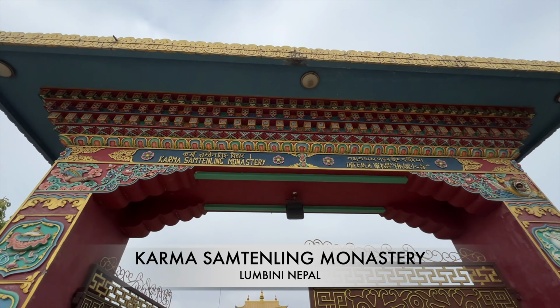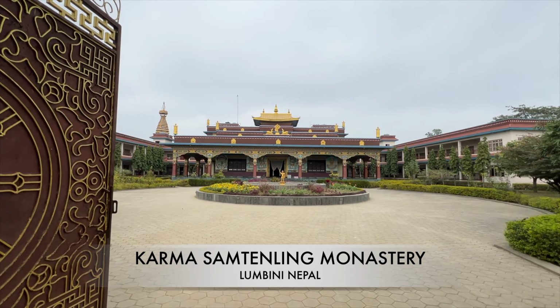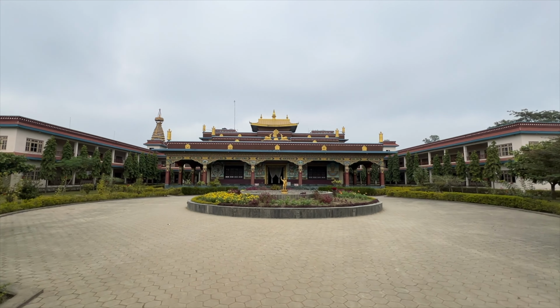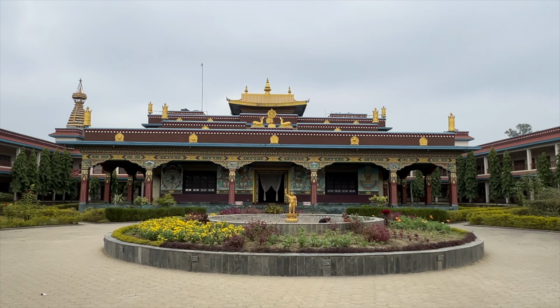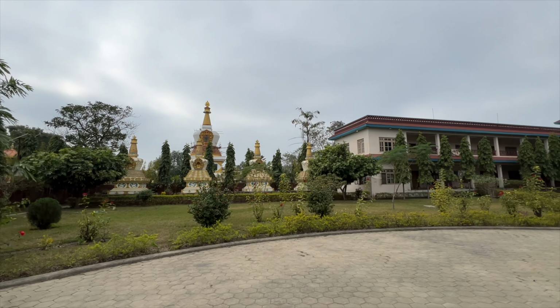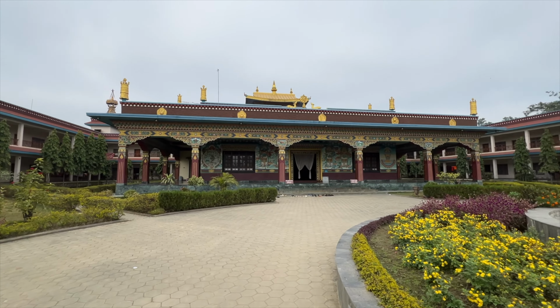Welcome to Karma Samten Ling Monastery, guys. Amazing monastery, as we're about to witness this beautiful monastery in this part of Lumbini. As I mentioned, in Lumbini there are many monasteries built by multiple countries. So let's enter and explore this beautiful monastery.